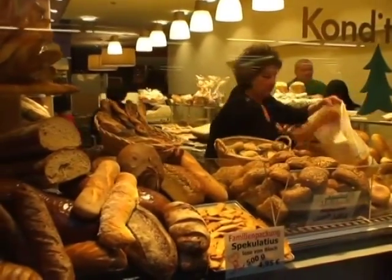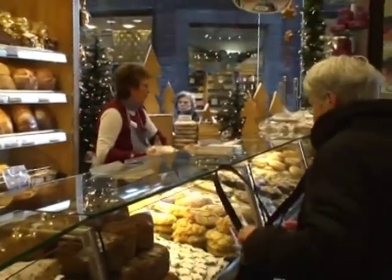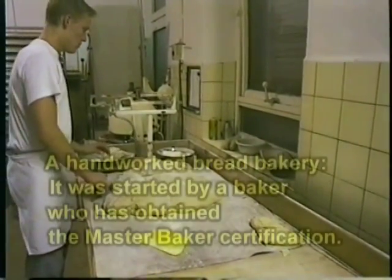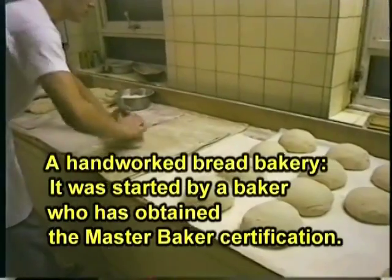Germany, where people are proud of their bread-making traditions. This bread-making culture has developed over the years through the skillful hands of bakers. It is now, however, being forced to change.